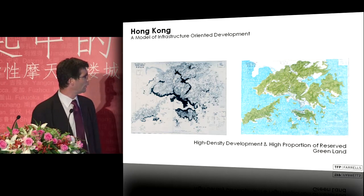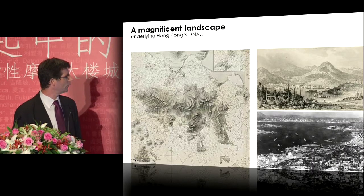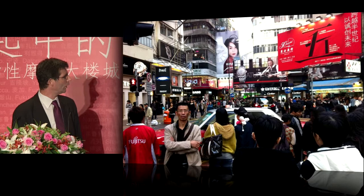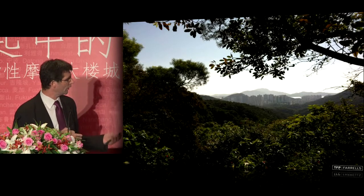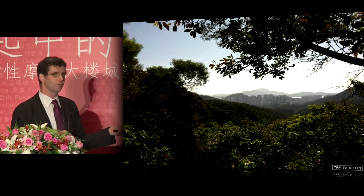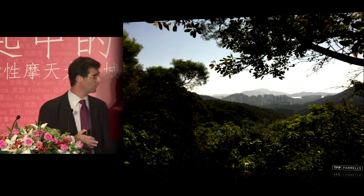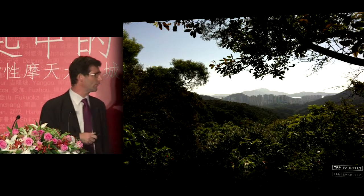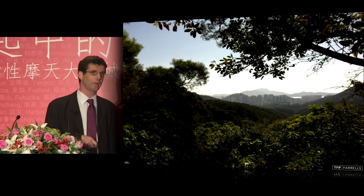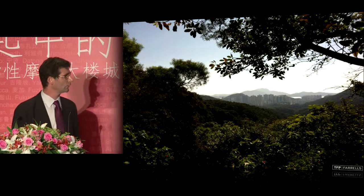And then another aspect of Hong Kong life was that, so the very dense developments along the waterfront, but when you go outside the city, 5 minutes maybe away from the city center, and you are in very lush landscape. You've got about 75% of area in Hong Kong is national parks.